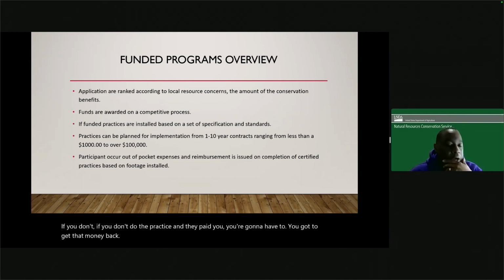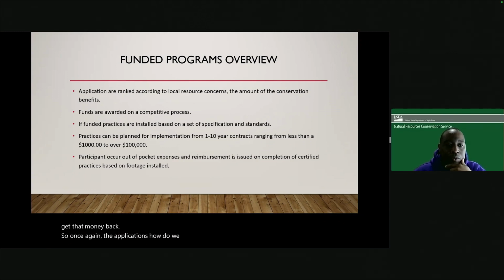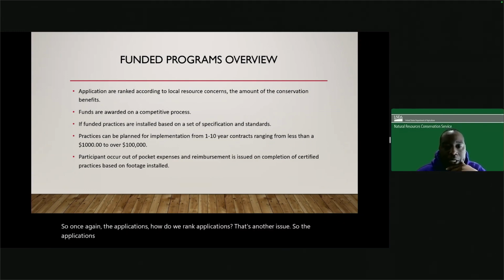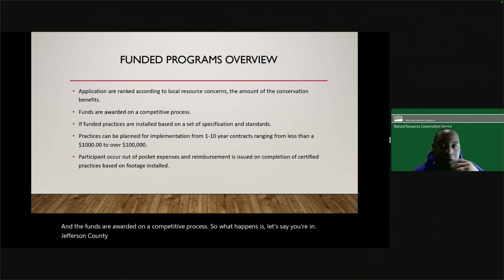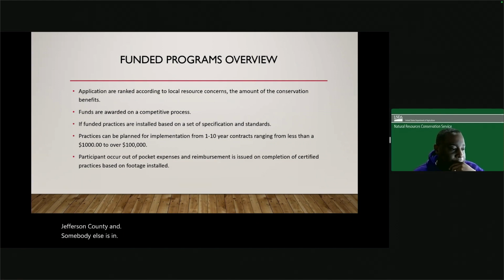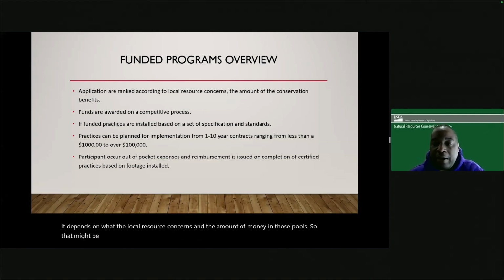So once again, the applications. How do we rank applications? That's another issue. So the applications are ranked according to local resource concerns and the amount of conservation benefits. And the funds are awarded on a competitive process. So what happens is, let's say you're in Jefferson County and somebody else is in, let's say, Fayette County, and we're ranking contracts. It depends on what the local resource concerns are and the amount of money in those pools. So that might be 30 people in Jefferson County that get funded and only 20 people in Fayette County that get funded. So we fund until all the money is gone.